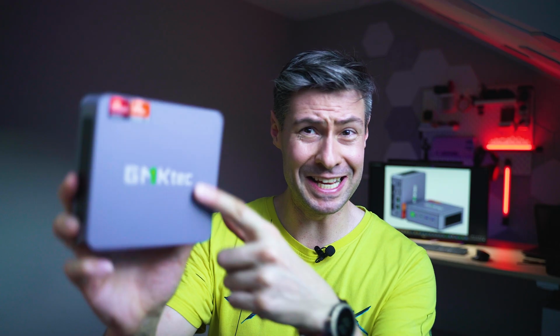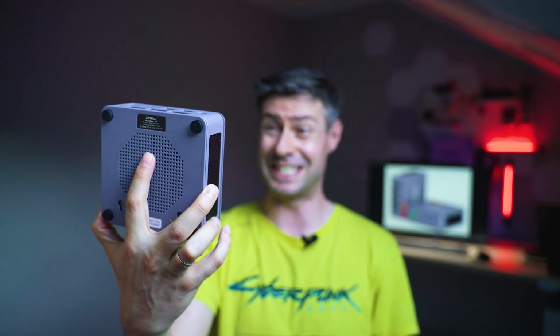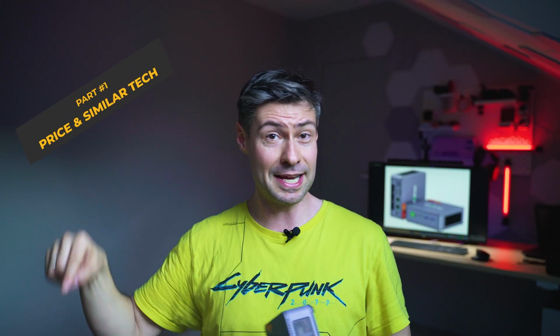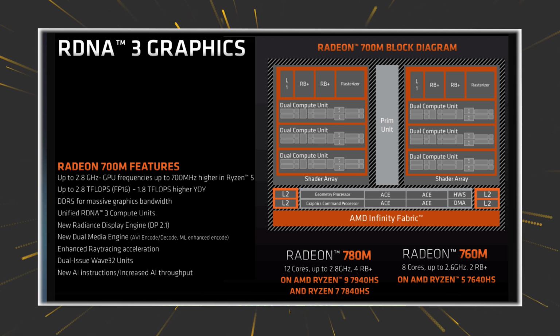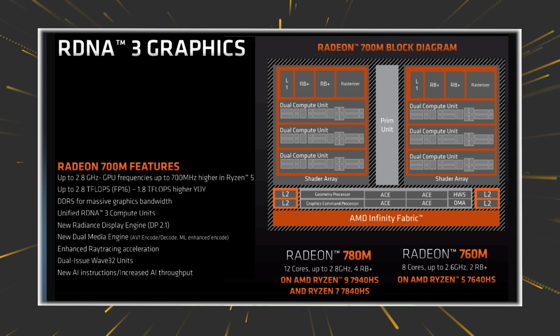We have to admit it, these Windows-based mini computers are getting smaller and better each and every time, and this one comes from the company called GMKtec, the model called NucBox K6, which got my attention because, well, the promise is that the integrated graphics inside the CPU are as good as a dedicated NVIDIA GTX 1650, even better.